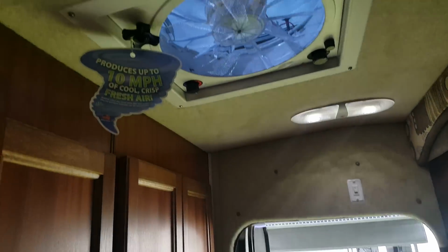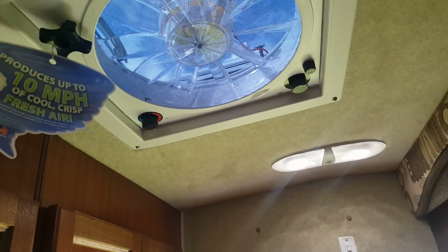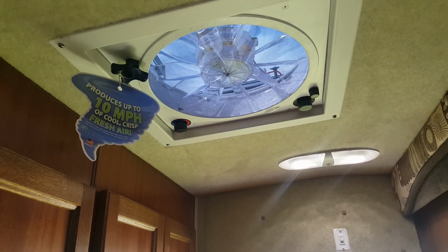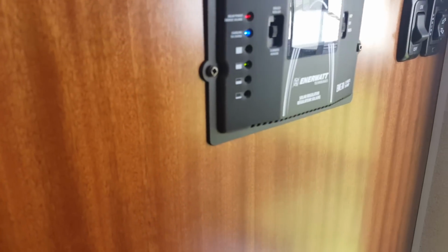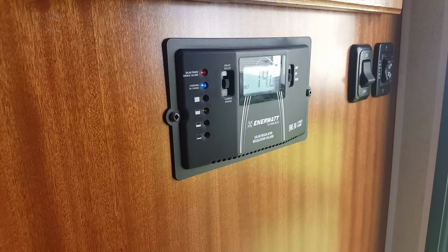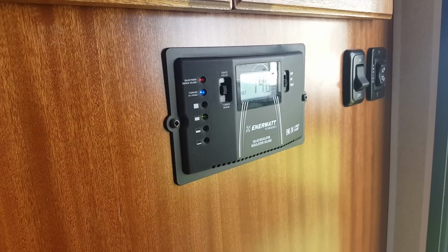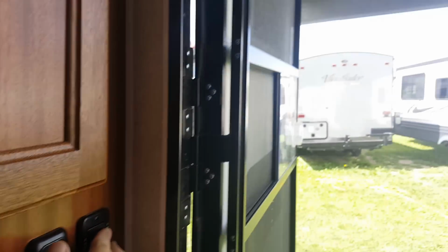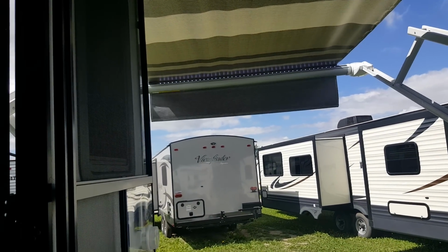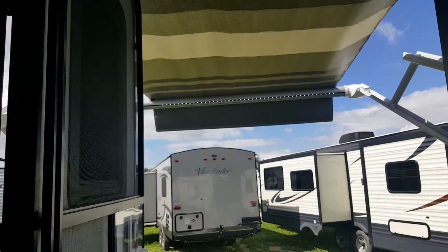It does have the fantastic fan. It's got 3 different speeds, 10 blades. This gets the air moving in here very well. As I mentioned, it does come standard with the 95-watt solar panel, so it does have the charge controller on here. It gives you all the status readings, tells you how full all your batteries are. And then here you've got your power awning control for on the back, and also the switch for the lights on that awning, so you can turn them on or off.